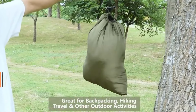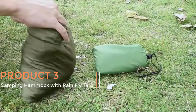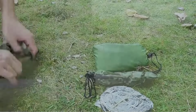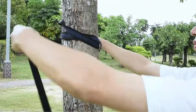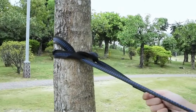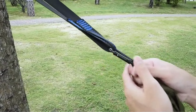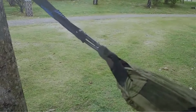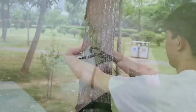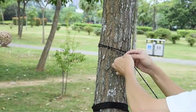Product 3. Product name: Camping Hammock with Rain Fly Tarp. The camping hammock with rain fly tarp and mosquito net is a versatile and essential outdoor gear designed for hikers, backpackers, and outdoor enthusiasts who value both comfort and protection during their adventures. This portable hammock serves as a compact and lightweight shelter that combines the features of a hammock, tent, and rain cover, making it an ideal choice for a variety of outdoor activities such as camping, hiking, and yard relaxation.